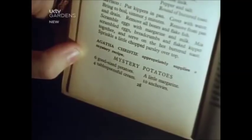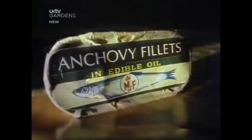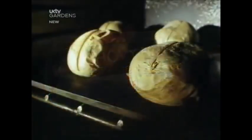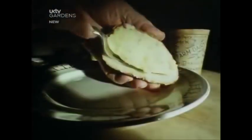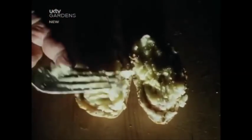Agatha Christie submitted one entitled Mystery Potatoes. 6 good-sized potatoes, 4 tablespoonfuls of cream, a little margarine, 10 anchovies. Bake the potatoes in a moderate oven, then cut them in half. Remove insides and mash them with the margarine. Chop up the anchovies and mix them in. Add cream and pepper and salt to taste. Turn mixture to empty potato skins, dab on top with margarine and brown in a hot oven.